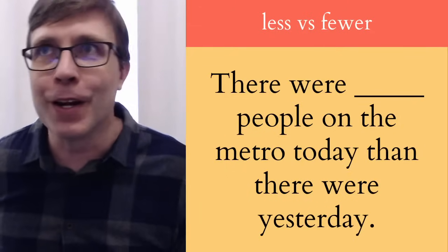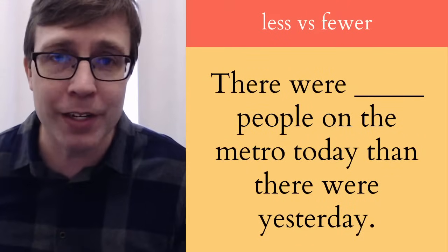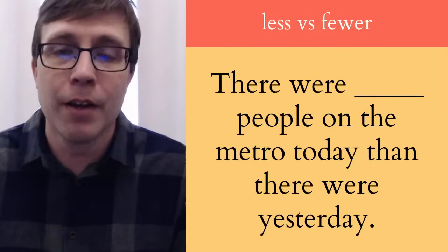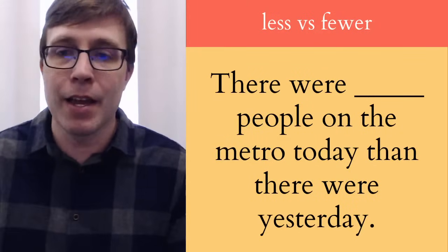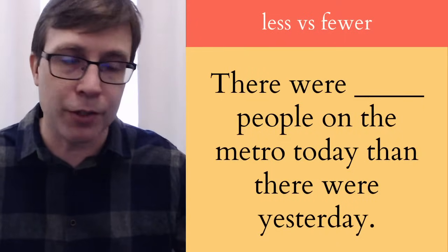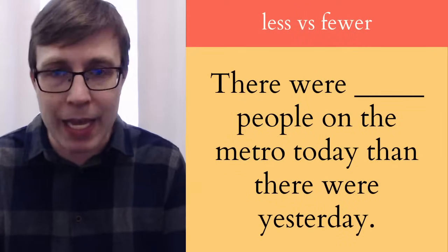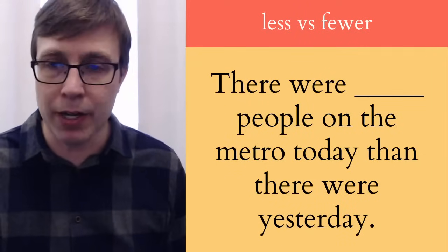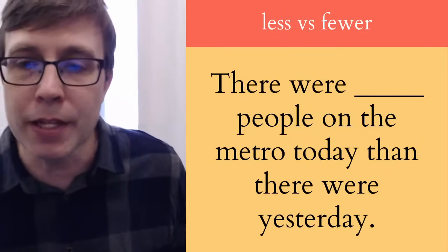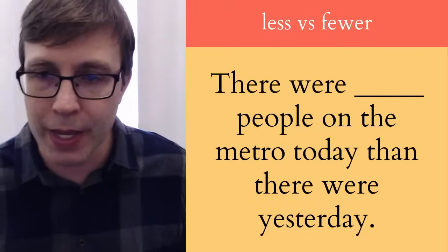This is not just vocabulary, but also more of a grammar question, trying to think about the difference, making sure you know the difference between less and fewer. So my sentence that I want you guys to complete: there were people on the metro today than there were yesterday. Which one are you going to use to complete this sentence? Are you going to use less or fewer?